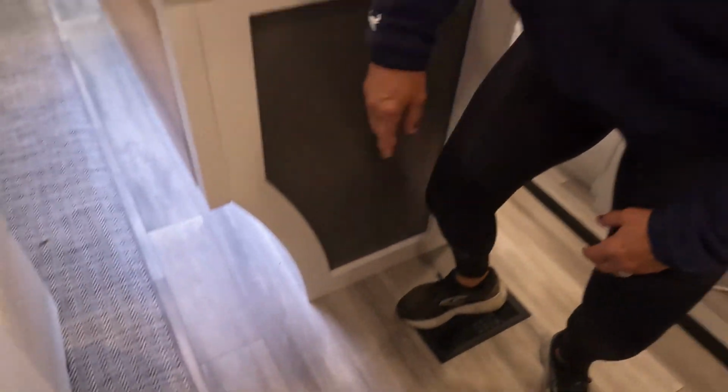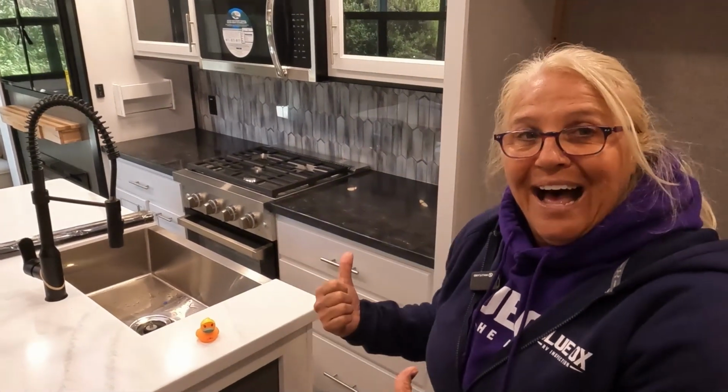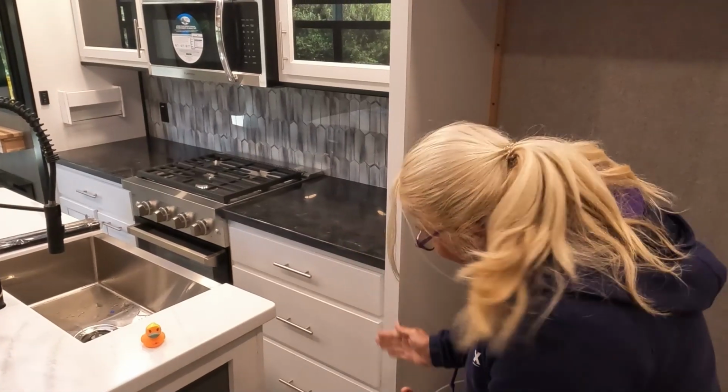For instance, the slides, right? So this particular slide right here, you can see the marks on the floor. So the slide skis on both sides are actually making marks on the linoleum. But the slide behind me, it's really tight to the floor.